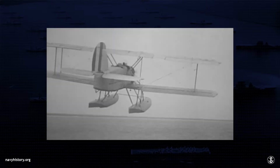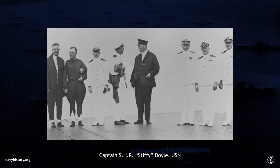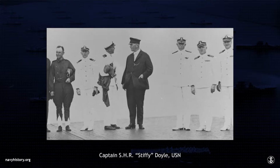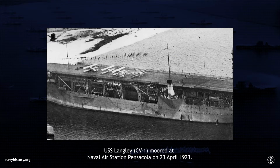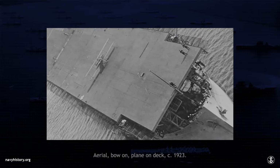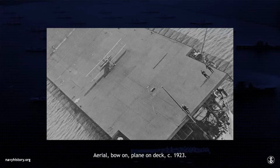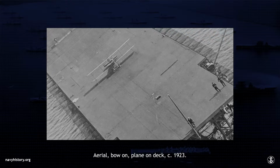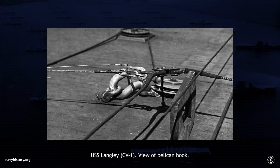Whiting served as the second in command under Captain S.H.R. "Stiffy" Doyle, a non-aviator who took Langley down to Pensacola during the winter and spring months of 1923 to further refine launching and landing procedures. During this sojourn, Langley conducted flight demonstrations off Panama's coast for fleet commanders following the first of numerous fleet problems that would occur during the interwar period.